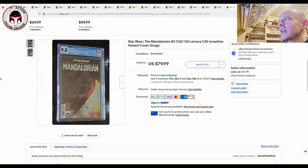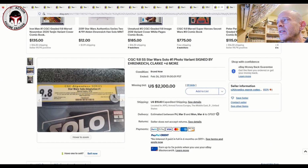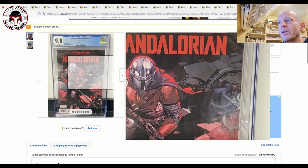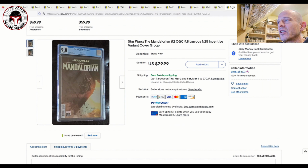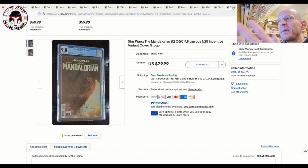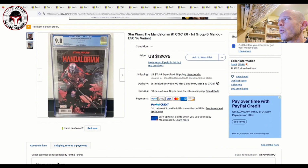Next up, I've got a few data points for The Mandalorian. Mandalorian #2 in the 1 in 25 variant. That one sold for $80, free shipping. And we also had The Mandalorian #1 in the 1 in 50 ratio variant. That one sold for $140 plus $11.45 shipping. So this is probably the more desirable of those two Mandalorian books. And again, this is one I do have in my collection. I don't have Mandalorian #2 yet in either the 1 in 25 or the 1 in 50. They're both great books, but this one would be the one I'd prefer versus the 1 in 25.